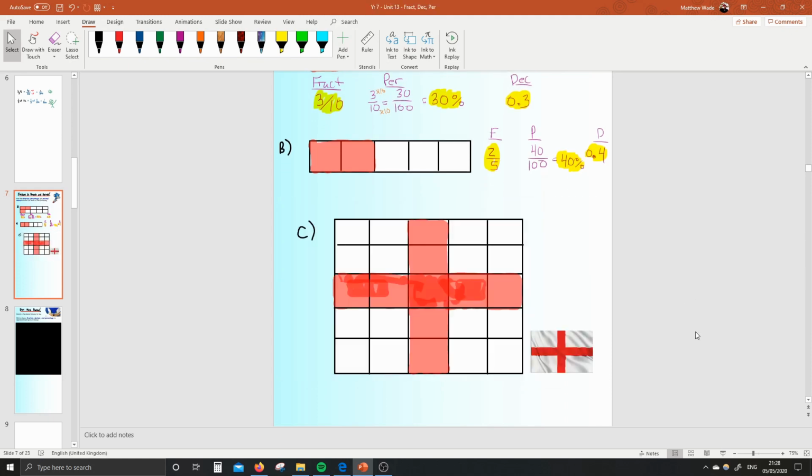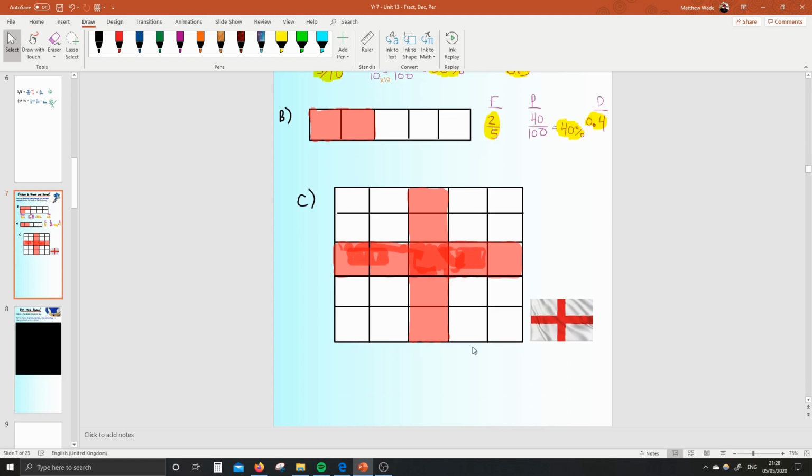So, last one. Oh, look at that. Isn't that patriotic of us? Look at it. I put the England flag up there for you. Well, let's see if we can work it out. Or do you want to work it out? Yeah, you work it out. Push pause and figure it out. Go.